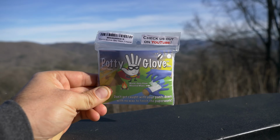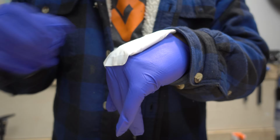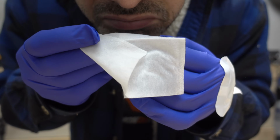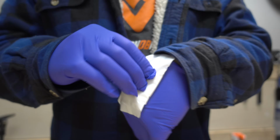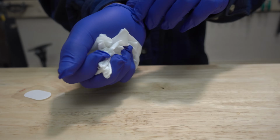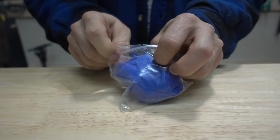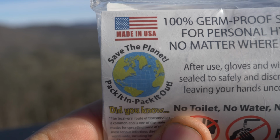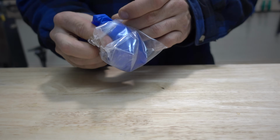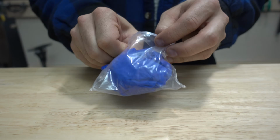Finally, the Potty Glove, which is an emergency bathroom kit for when you don't have a bathroom. In the included plastic bag comes these two nitrile gloves. The left one has built into it a dispenser with 5 wet wipes. After you're finished, you can grab all the wipes, take the gloves off over them, and pack everything out in the included bag. Since they do make the eco-friendly claim, I need to point out that nitrile gloves and plastic bags are not eco-friendly, even if you are using them to pack out your trash.